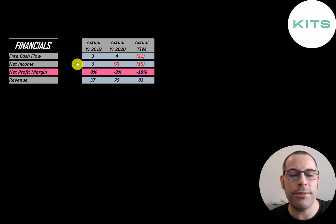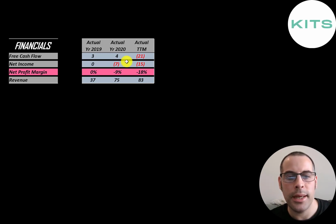Net income is the profit or loss on the income statement. It's revenue minus expenses, and they had a small positive in 2019, negative after that. Revenue is the sales for the company, and that doubled from 2019 to 2020, and then it grew about 10% to the trailing 12 months.